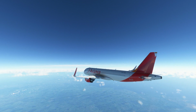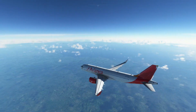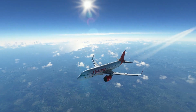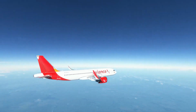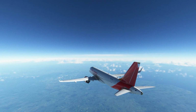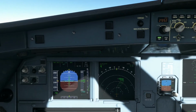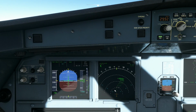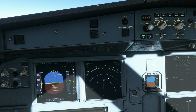Okay, I just started my descent into Costa Rica. So I'm going to drop down to flight level 270, and the flight has been really good so far. Surprisingly good. Great weather, and here you can see the approach. Maybe I can zoom in a little bit more. Yeah, you can kind of see right here. So it's coming along really good.